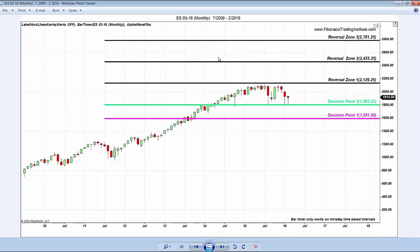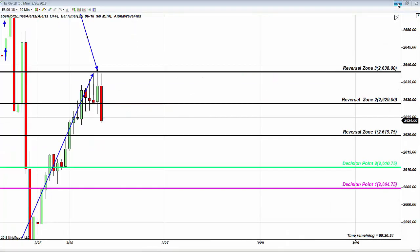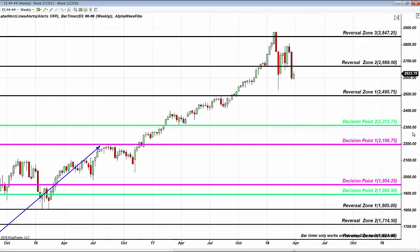2015-2016. Do you remember this chart? Do you remember famous 1800 number on monthly? Was holding the key to this correction. That's exactly where buyers stepped in from on weekly. Trend inception, reversal zone. Remember this chart? Trend inception. Remember this level? Fibonacci resistance is present.